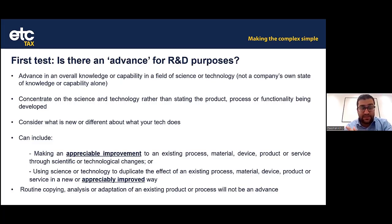As I mentioned previously, what we need to focus on is whether the company, in addition to a new product or service, is actually making an appreciable improvement to an existing process, material, or service. And again, it doesn't need to be anything tangible. It doesn't need to be a product or a device. It can be a service as well.